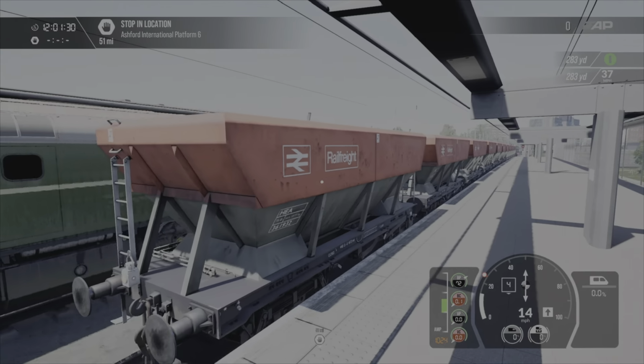This is why I said in my improvements video that it would be good if we could have a setting where we can build our own trains. That would be good.